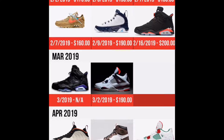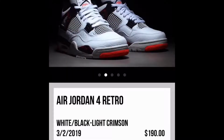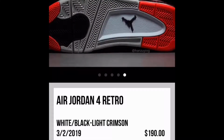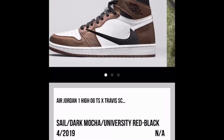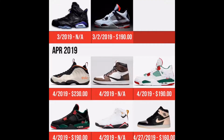And moving to the next one, we have another Jordan 4s. This probably will be a pretty big year for the Air Jordan 4. This one, white, black, and light crimson. Not feeling it. This is not a cop for me. Nice shoe. Here we have the Air Jordan 1. This is the Travis Scott's, slated for an April release sometime. Unknown price on it.